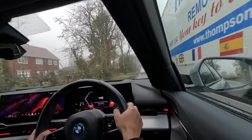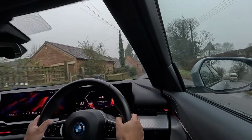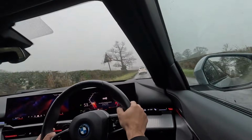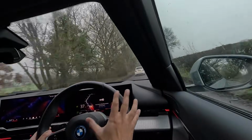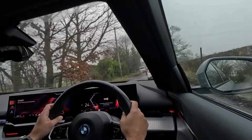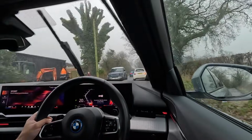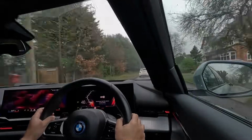Now this is where the sheer size of this car intimidates on these country lanes. Although I like the steering wheel, on these fast country lanes the steering doesn't really give you much confidence, because you can't really feel what's going on with the way the wheels are communicating with the road and how that portrays into the palm of your hands. It just doesn't seem to do a good job of it. It's very, very vague.